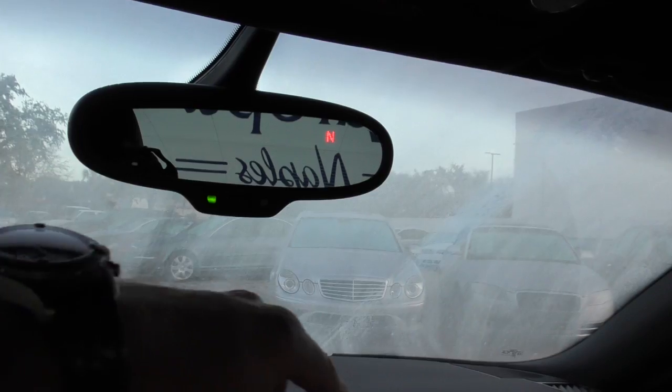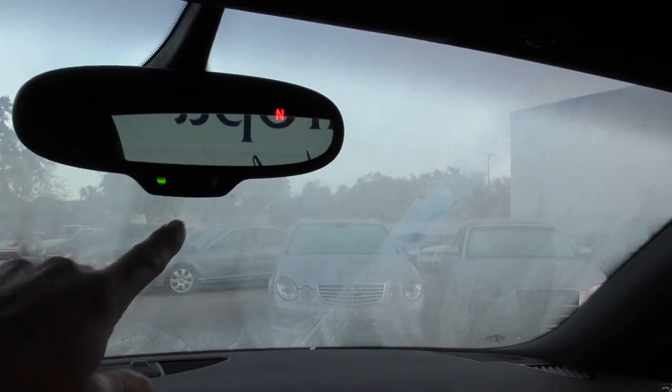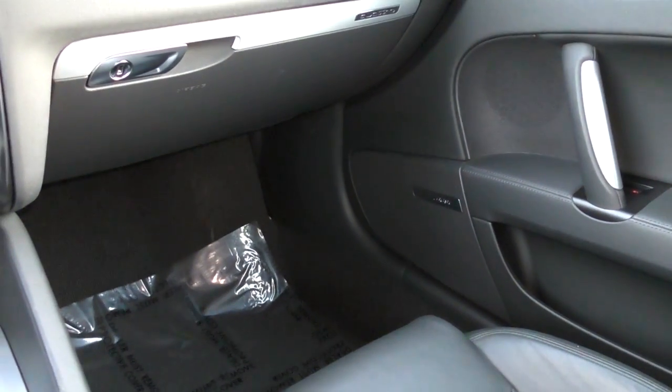Up here you've got a compass in the rearview mirror. I'm going to get the defrost going for a second. It's self-dimming, lovely. You got your HomeLink up there, your garage door opener. A nice fabric-y headliner, and also real pile carpeting, which is quite nice.